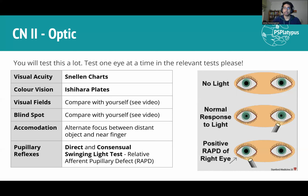So once you find the blind spot, you go up, down, left to right, and you're like, okay, well, is this a big blind spot? Is this a small blind spot? And that's useful for assessing central vision loss. So if they've got vision loss around the optic nerve region, then it'll make their blind spot bigger.